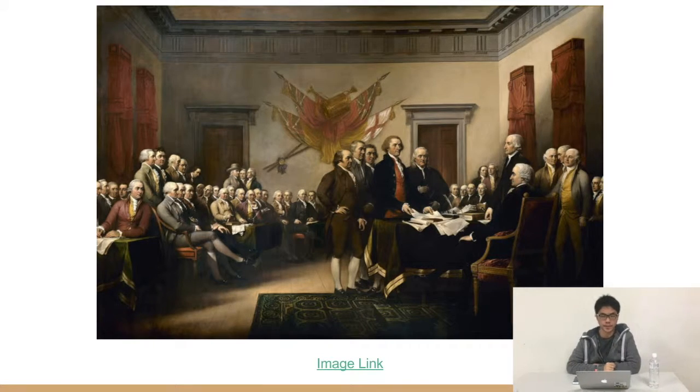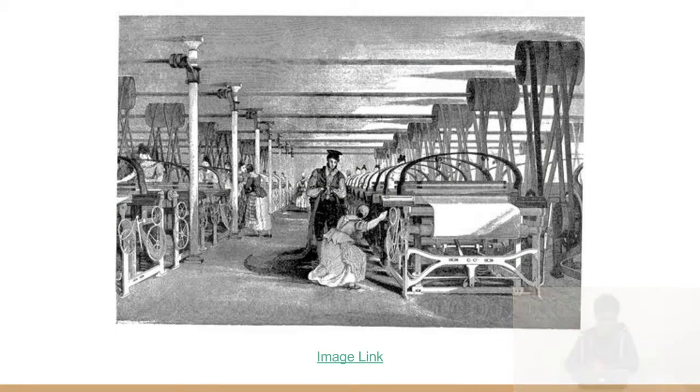Since the colonies in America did not feel an immediate need to industrialize, the Industrial Revolution in America really started after the immigration of a lot of Europeans. Next, we will examine the major industries between the two countries.